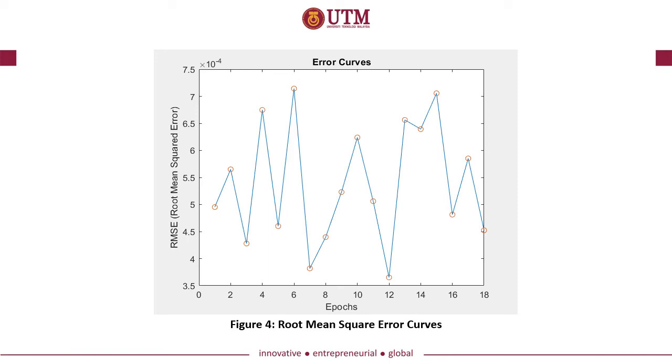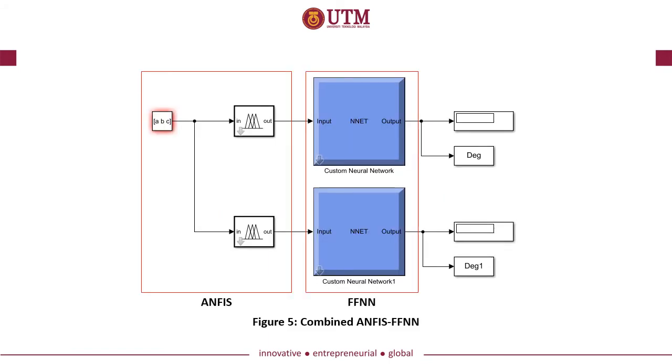Each of the ANFIS blocks has 3-phase current as the inputs. This training session is also applied to the data of the latitude and longitude. This is the block combination of ANFIS-FFNN training created using MATLAB Simulink. Output from ANFIS training will be used as input for FFNN training. Thus, in Figure 5, you can see after the input went through the fuzzy logic control, it became an output, and the output is used for FFNN training as input.